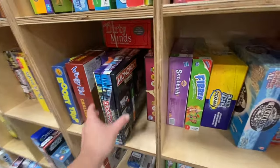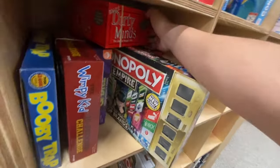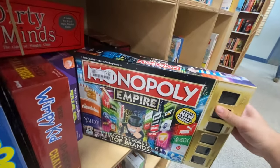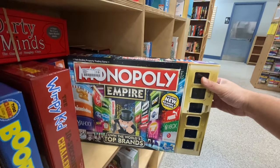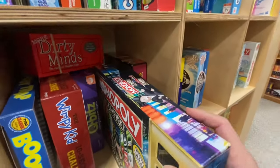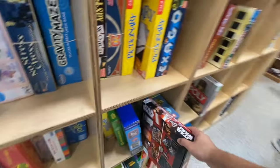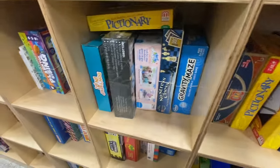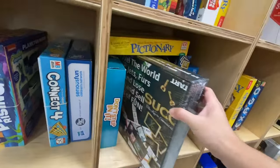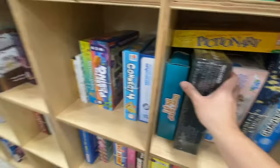Board games, Monopoly. How much is Monopoly game? $22. That's a little high, but this looks pretty cool. It might be like some kind of special edition one. Got sealed games here. That looks pretty cool.